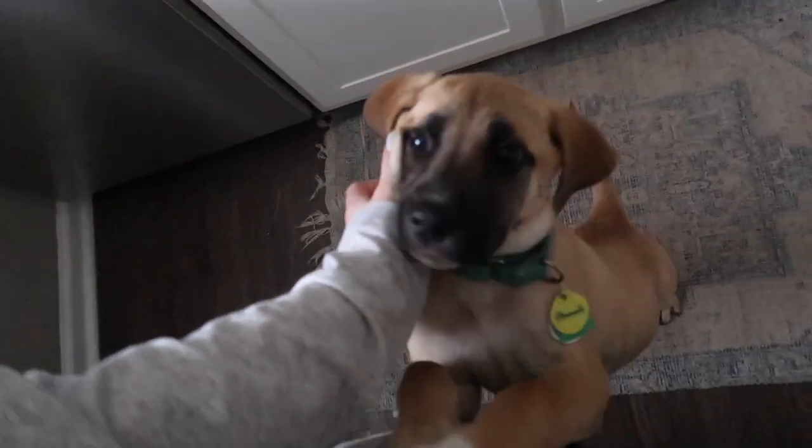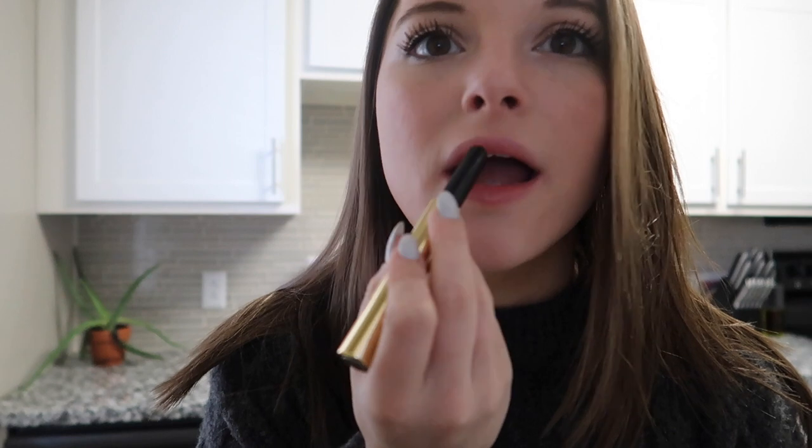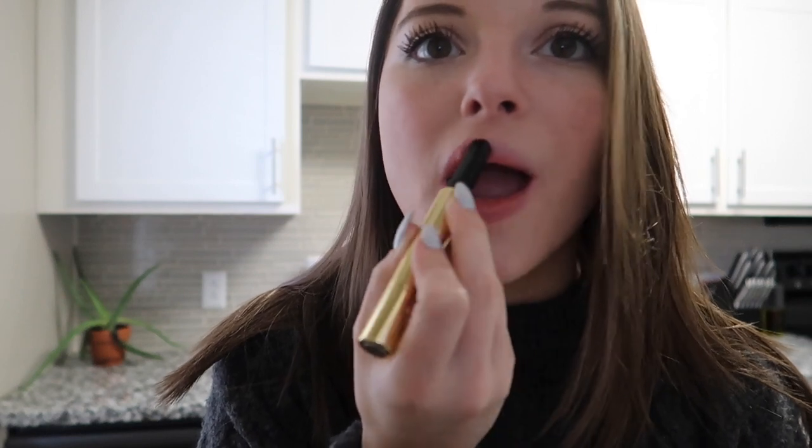What can I do for you? Okay, trying this out. The color Haze. It is a little bit more red than I would have hoped. I wish they would have had that Trace, but not terrible, but not as dark as I wanted.